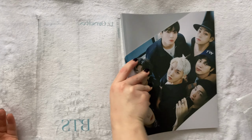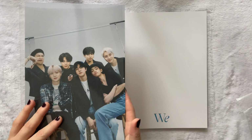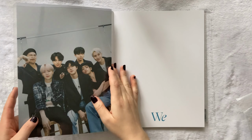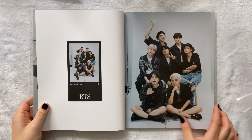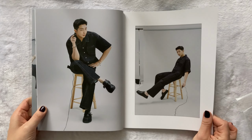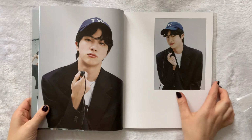But yeah, this is what the photo book looks like. And so I'm trying to think. Oh yeah, we should be getting a Jin preview in this, but obviously Jin's previews on Weverse and stuff have already dropped and you could already pre-order it and stuff. So I'm just like, okay, I guess it's not going to be that exciting. Oh my gosh. Oh y'all, this is beautiful. I don't know, I'm already obsessed right now. So cute.